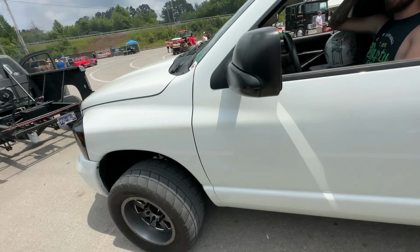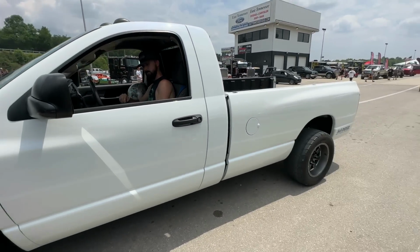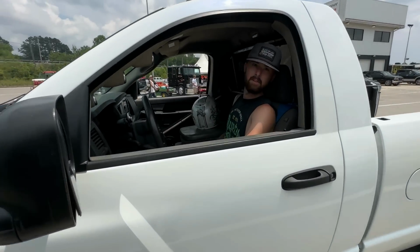So back to our inline Cummins fans. We got a really nice single cab here. What's your name, sir? I'm Corbin Hall.